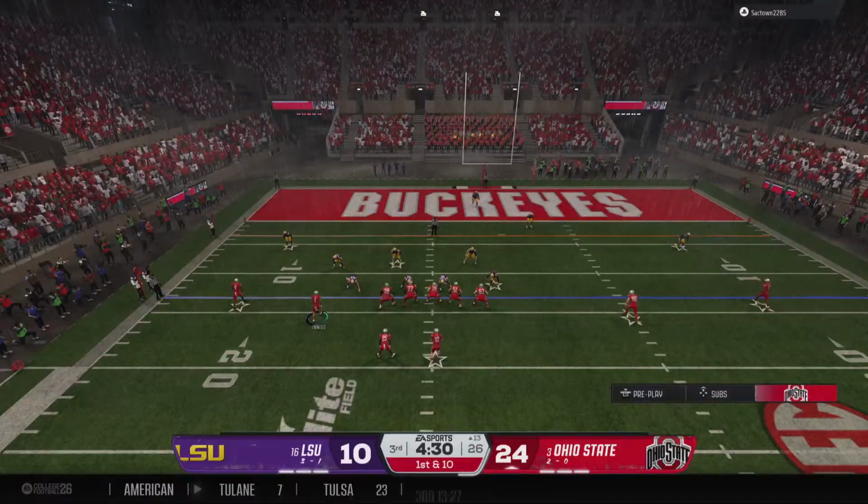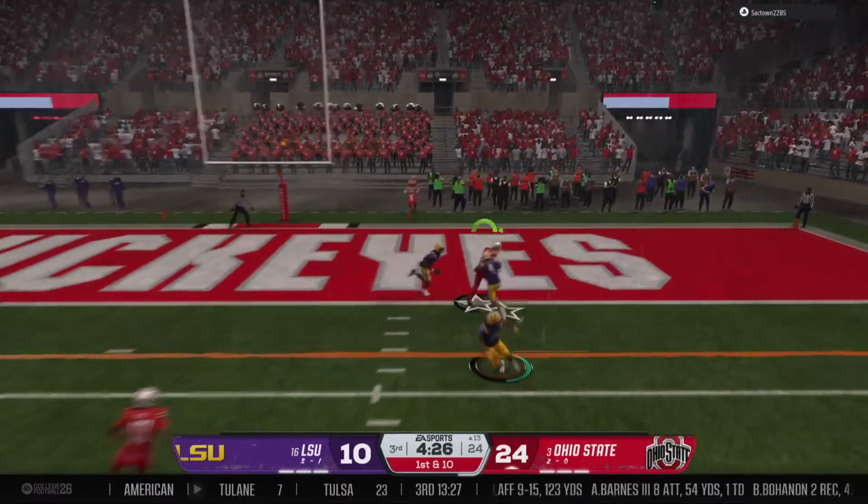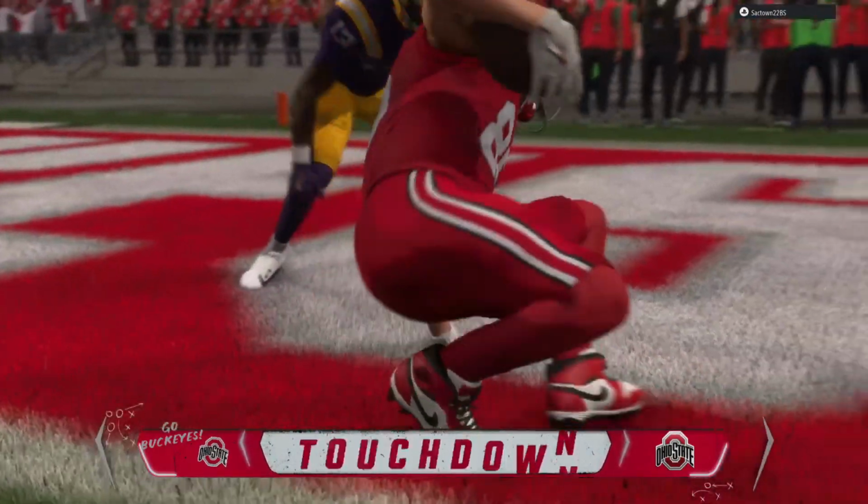Quarterback appears to be changing the play. Send the back in motion. Looking to throw it from the red zone. Touchdown, Ohio State. They cap the drive with 6 points.